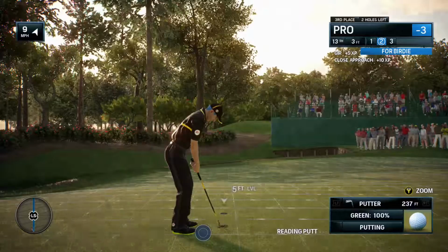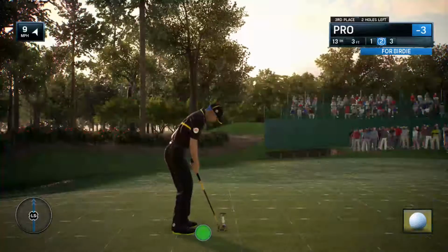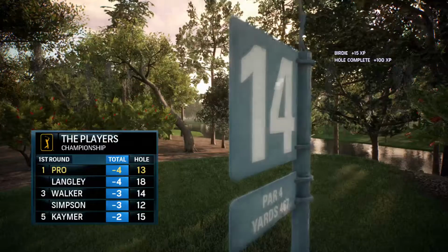Beautiful shot. That is tight. Unbelievable. That is one to savor for the rest of the round. Sneaks that in. We're now tied.